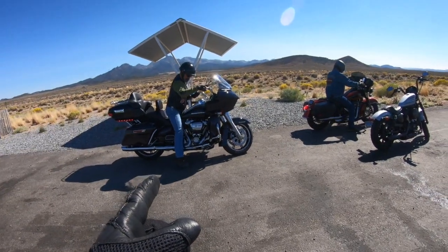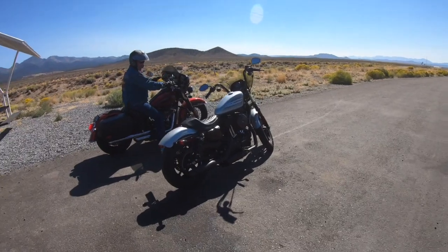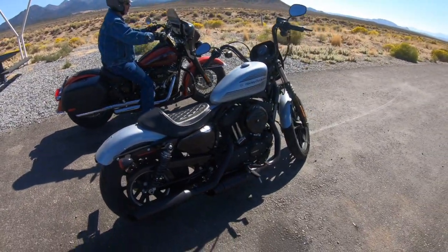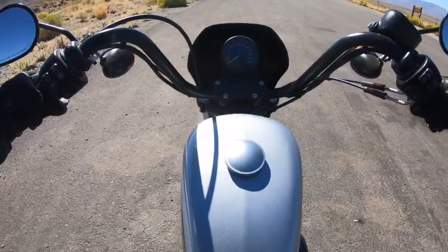Got Jeff on his new Street Glide. I've got my buddy Cole on his Sportster, and there's my Heritage. We're gonna swap bikes, and I'm gonna experience the Sportster here. So, all right, here we go.